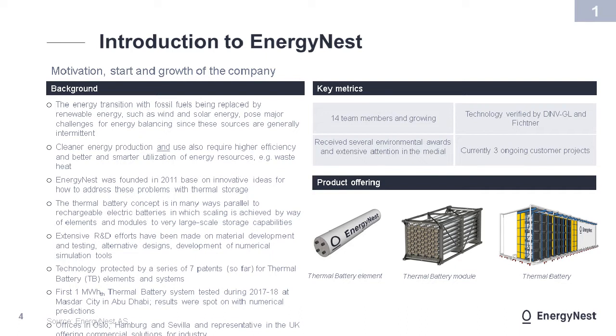made us start EnergyNest. Energy, of course, comes in many different forms. And in industry, for instance, more than half of the energy is used as heat or thermal energy. And also a lot of energy is wasted as heat. But this storage problem means we have to find large-scale solutions to storing energy.